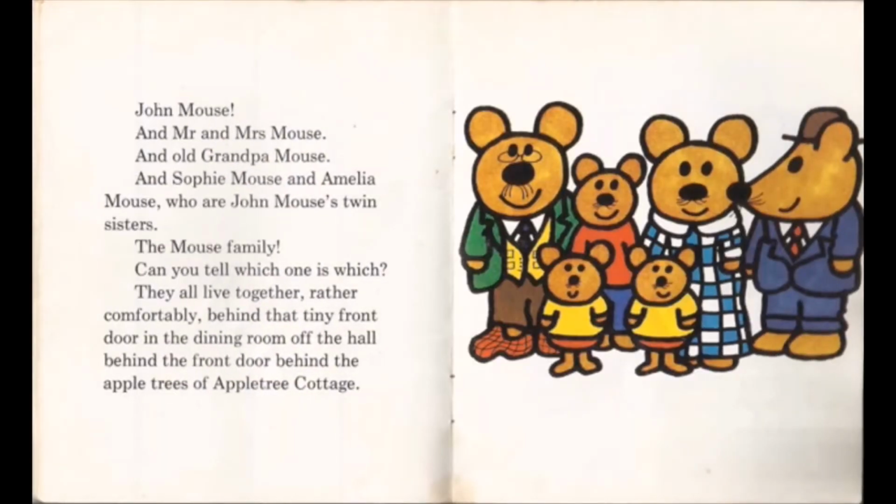John Mouse and Mr. and Mrs. Mouse and old Grandpa Mouse and Sophie Mouse and Amelia Mouse, who are John Mouse's twin sisters, the Mouse family. Can you tell which one is which? They all live together, rather comfortably, behind that tiny front door in the dining room of the hall behind the front door behind the apple trees of Apple Tree Cottage.